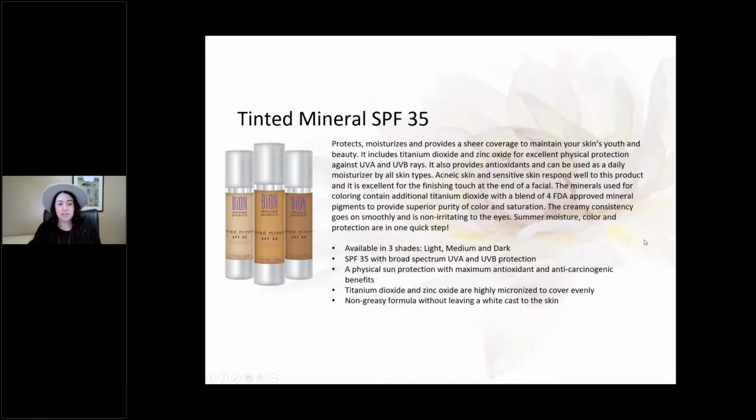Then we have a tinted version of our SPF. So you'll get the same formula between the two. The tinted SPF just has mineral powder, so not mineral oil, but mineral powder added to just give it that pigment. So we have a light, medium, and dark.